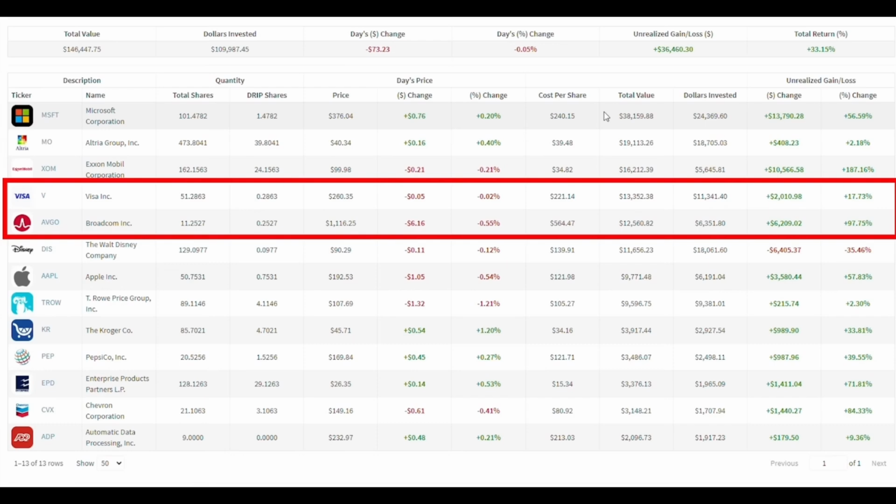Speaking of a company that needs some free cash flow growth, next we have Disney. And Disney is his biggest loser in the portfolio, currently down 35.46%. Now, unfortunately with Disney, it's kind of taken an unforeseeable path so far in the short to medium term. But they have resumed paying dividends, and 2024 is supposed to be a big year for them when it comes to their free cash flow recovery.